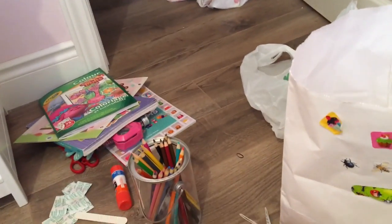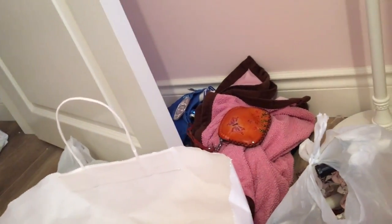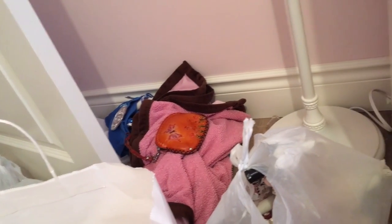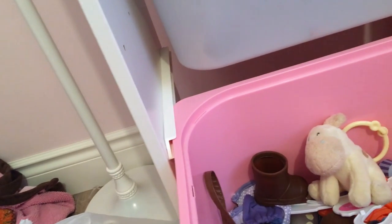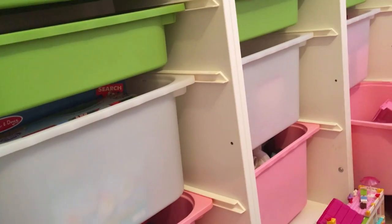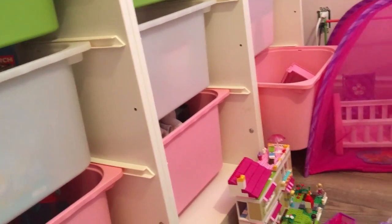Well, hey friends, I am sitting in my daughter's room. Her room is incredibly overwhelming to me, and today I'm going to go through it. I've already started, and I'm going to hoe it out and try to make this a functional space. My daughter has the largest room in our house. She's got a big toy system, as you can see here, and we have managed toys and clutter in all the areas of our home except her room.